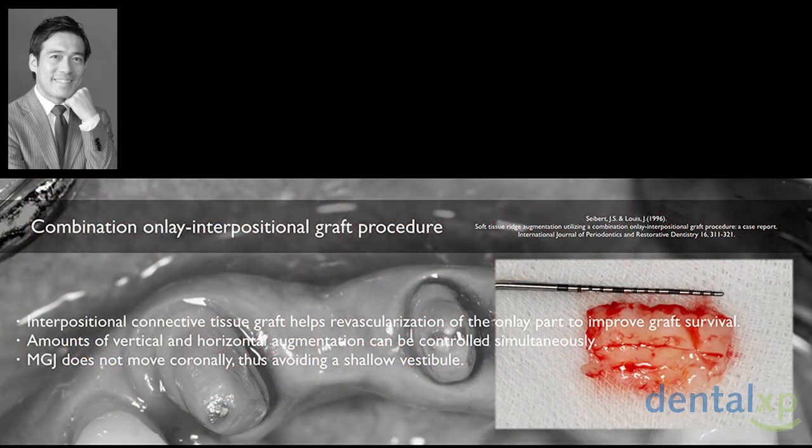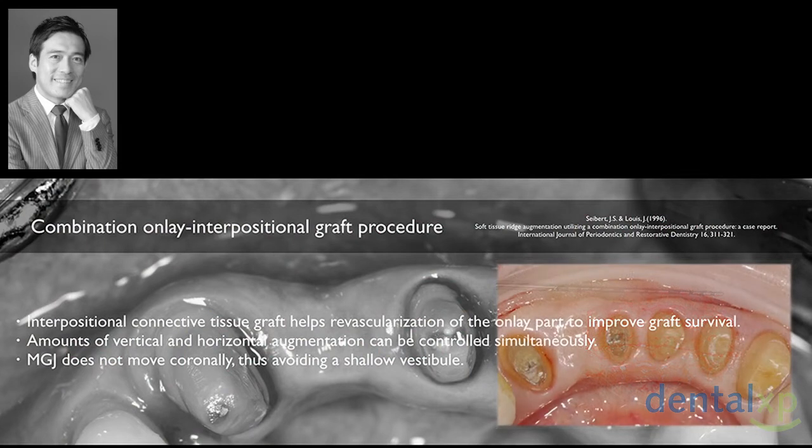Treatment of a severe class 3 defect is very challenging because the ridge needs both vertical and horizontal augmentation. This method is a big advantage for this type of defect.